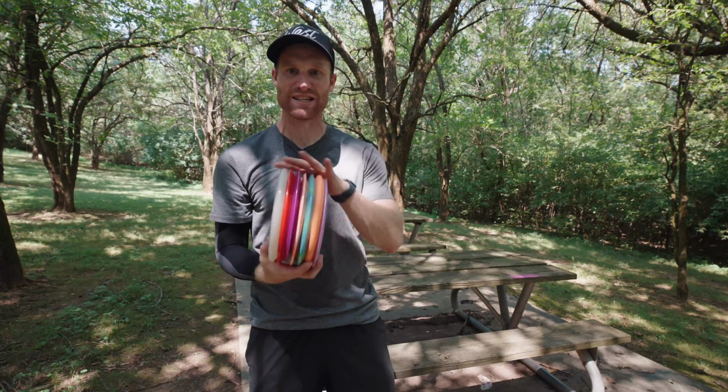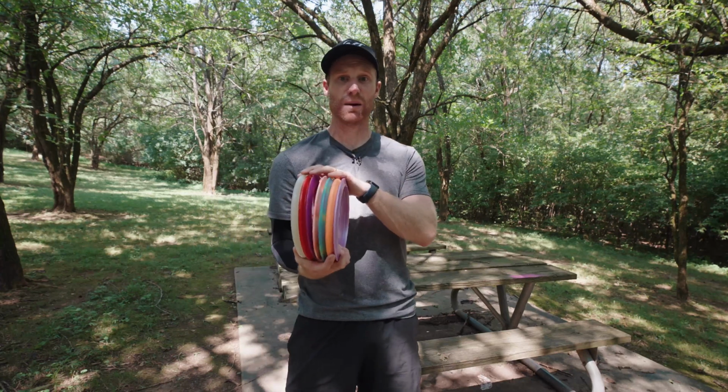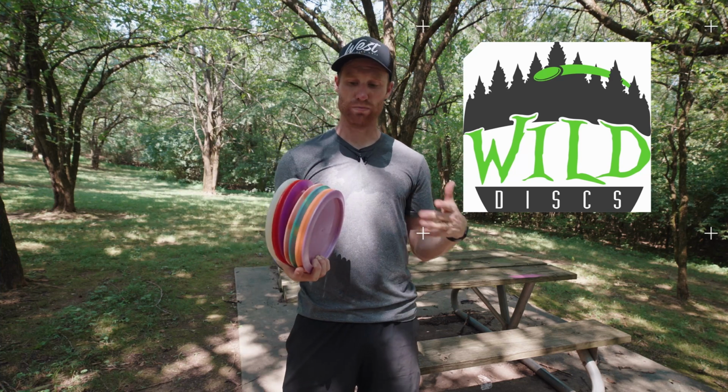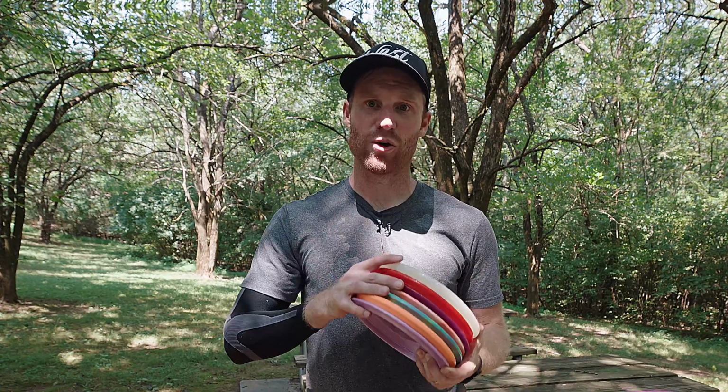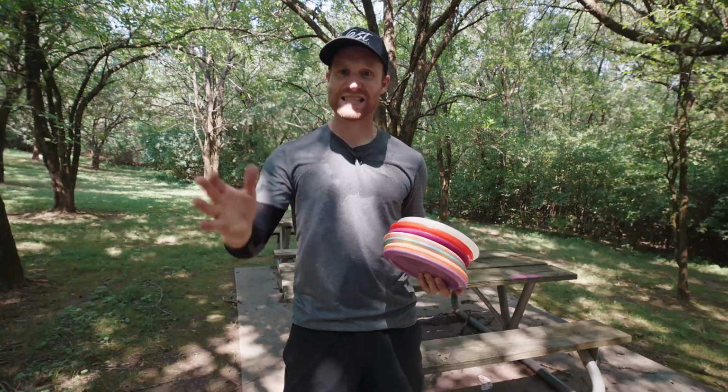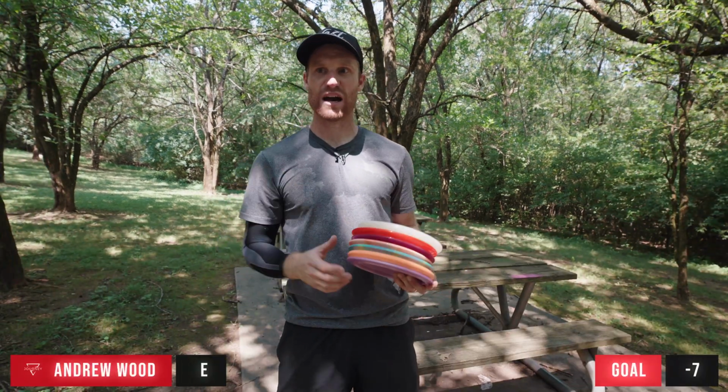We just got a package, 7 discs from Wild Disc, a company that I've never tried, never thrown, and haven't heard a ton about, to be honest. So we're excited to try out their plastic. We're out here at Crockett Park, and we're gonna see if we can break our course record just throwing Wild Disc. My course record out here is 6 down, so we're gonna go for 7 down.